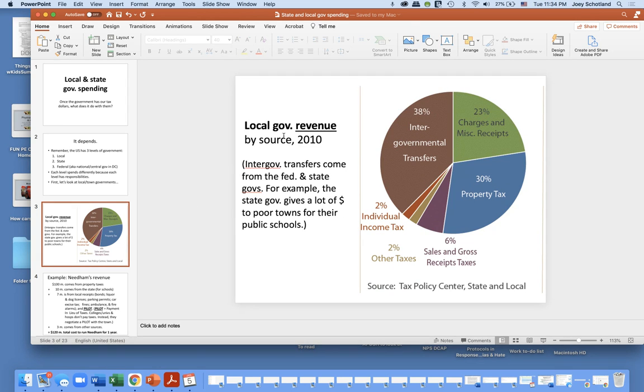So, this is local government revenue, in other words, where the tax dollars come from. Roughly 48% comes from intergovernmental transfers. That's money that comes from the feds and state governments to these towns. For example, the state government gives a lot of money to poor towns like Boston, Lowell, Lawrence, Fall River for their public schools.